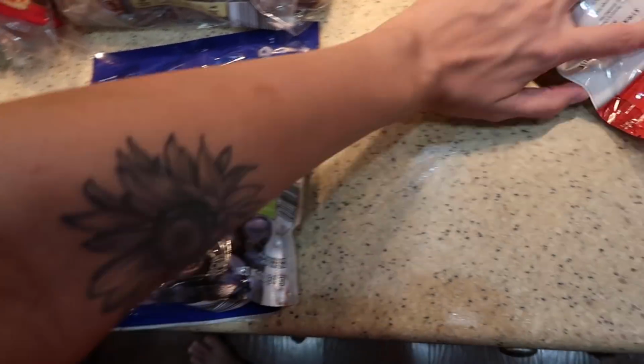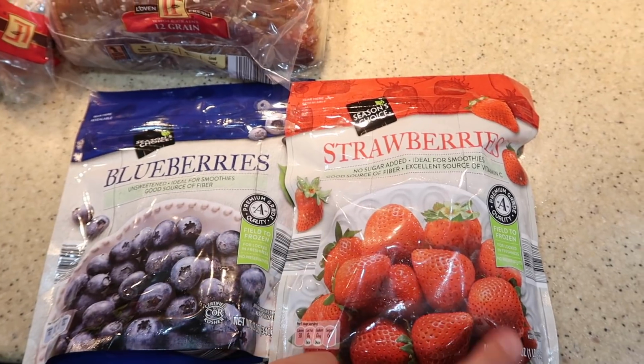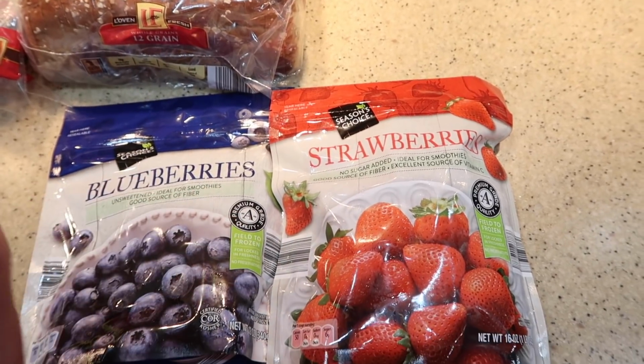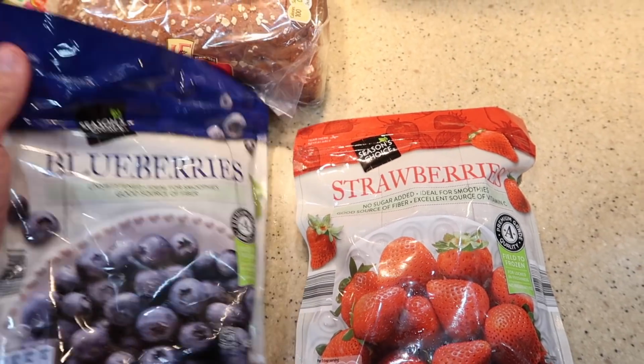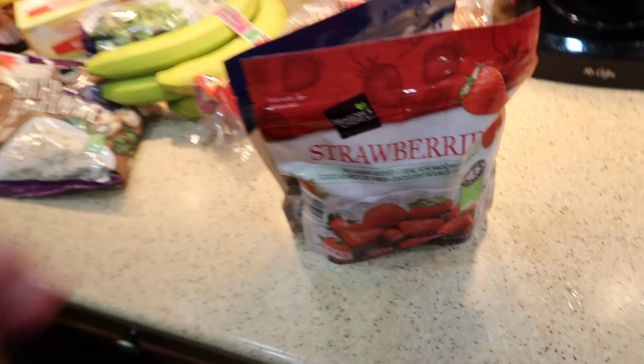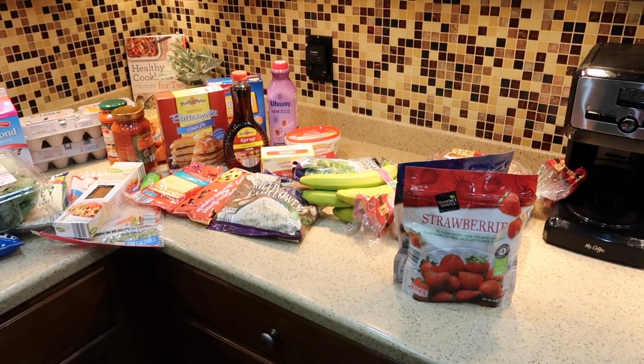And then I just got some blueberries and some strawberries, because like I said, I want to start doing smoothies again and doing strawberries, bananas, what else? Spinach, flax seeds, chia seeds, a little kefir, just to make sure I get everything in. But yeah, so that was just a quick little haul. That should hold us over for a while.